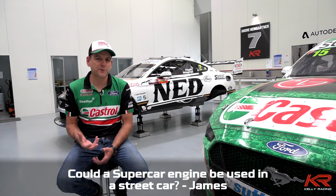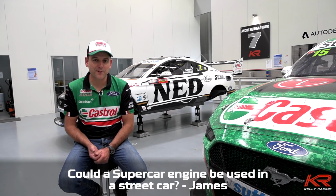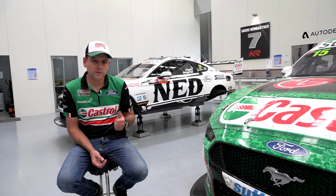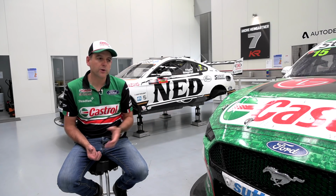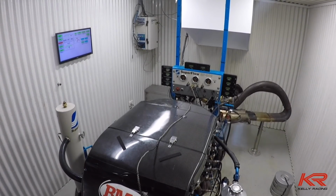I guess you could put a supercar engine in a street car. I've actually thought about it quite a few times, trust me. But there's a few things that are a little bit difficult. One, the expense of one of those engines is quite high. But the way they drive now with the tuning and the mapping and the ECU and the power curve of the engine, actually really nice engine to drive. So drivability wise, they'd be fine in a road car, but the electronics would be extremely expensive.